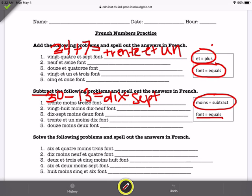Now the bottom section down here, part 3, is two-part. You have 6 et 4 moins 3 fin. Okay, so 6 is 6, et is plus, 4 is 4, moins is minus, 3 is 3, fin is equals. So 6 plus 4 is 10, minus 3 is 7, so my answer would be 7. And that's what I'm going to write out on the line. Okay?